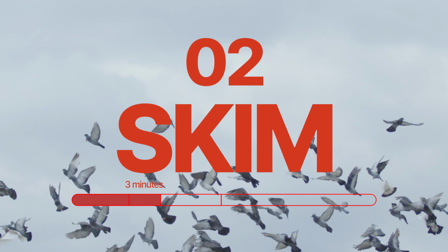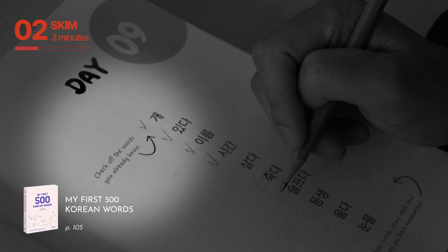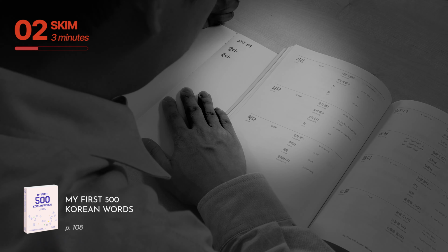Second, skim. Now, you're going to actually meet the new words for that day. Just spend 3 minutes or so and you only need to skim through the word list and check for the words you're sure you know. Write down the words you don't know yet in your vocabulary notes.